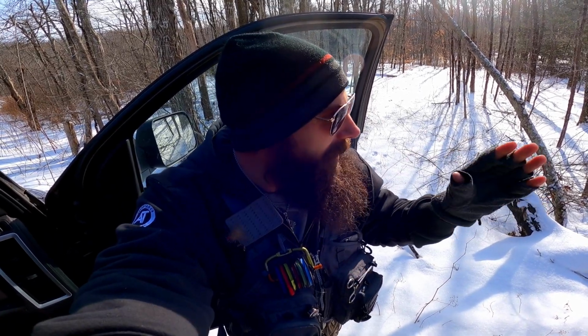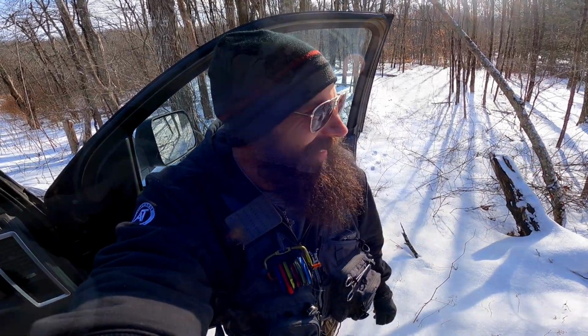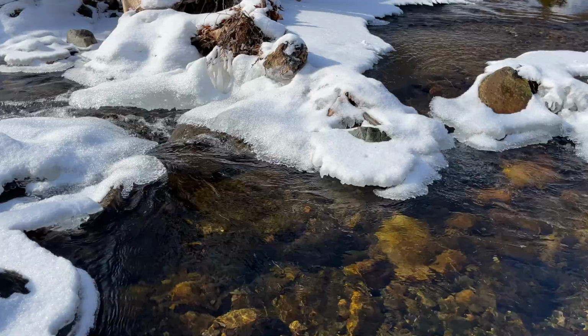In spite of the snow, in spite of how cold it is, in spite of how cold it's been, I feel like these brookies have to be hungry at this point, right? They've gotta be. Well, we're gonna find out.